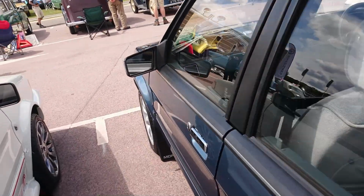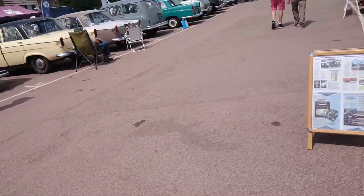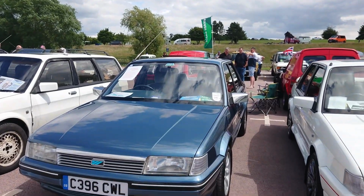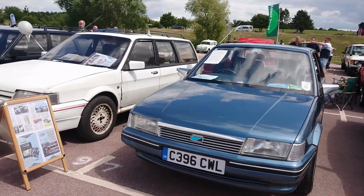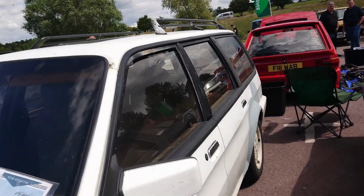Oh, viewers, there's actually two of these here. This one's got the cloth interior, the other one's got the leather interior. We'll have to hold in my excitement a little bit later. The Montego Vanden Plas is just the best. They're the best of all variants of Montego and Maestros.